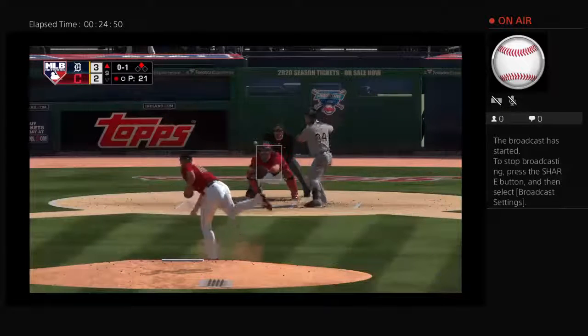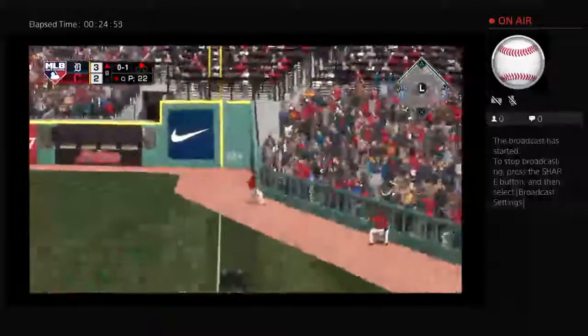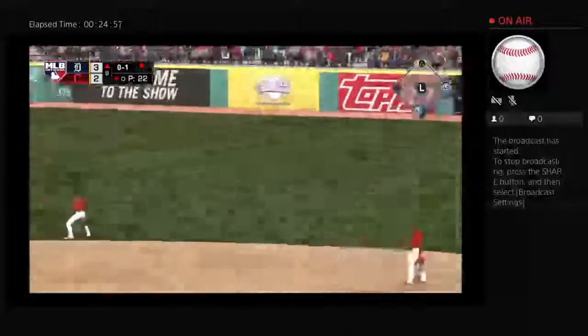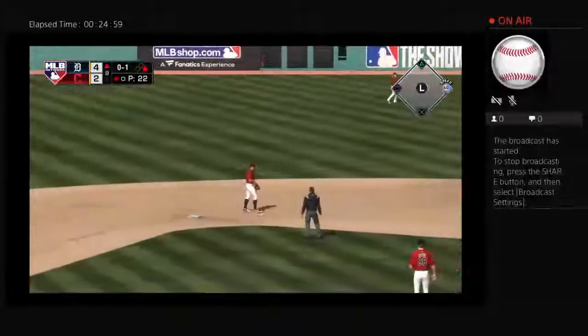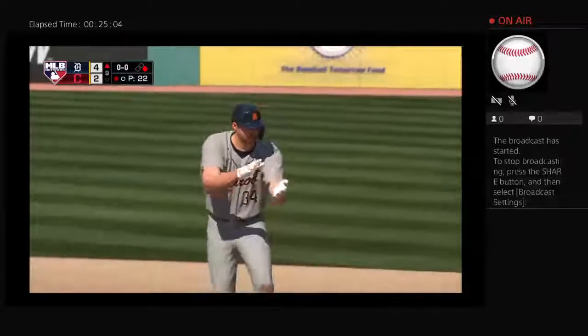From the belt, the pitch. Swing and a line drive. And this is going to be a fair ball as it'll head to the corner. And the run will score from second as they double him up now. It's 4-2. Dan, that's a huge insurance run right there.